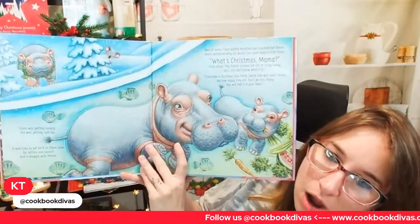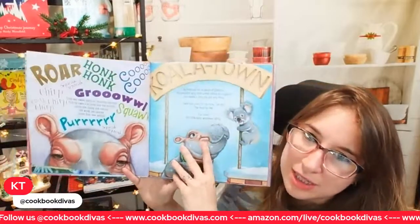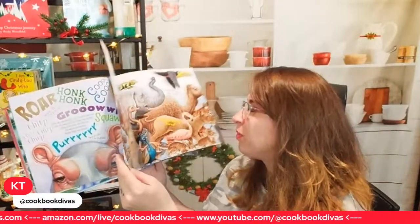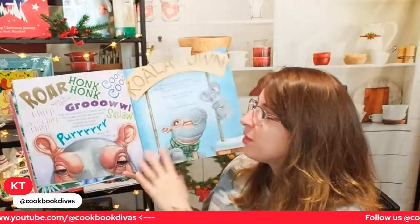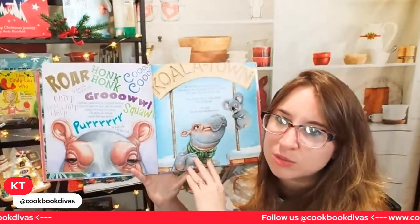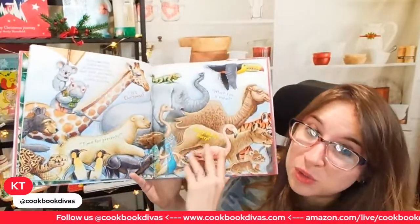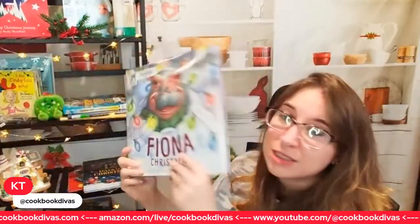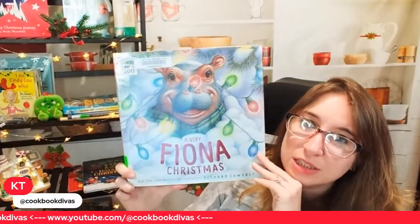Oh man, so close. So many cute, awesome animals that usually, I never see hippos or koala bears, or I think I saw ants and all kinds of elephants, ostriches. Usually you see polar bears, but not bears, turtles. There's so many animals in here that usually aren't associated with Christmas, but they are, which is really cute and fun. And it's a celebration at the zoo. I love this, and the illustrations are so cute too. So this is A Very Fiona Christmas, an adorable Christmas book. And I think Fiona is a cute hippo from Cincinnati Zoo. And I love that we're supporting her.